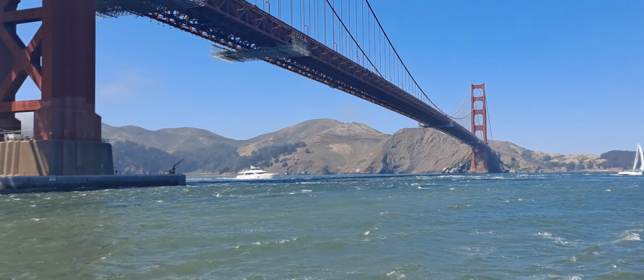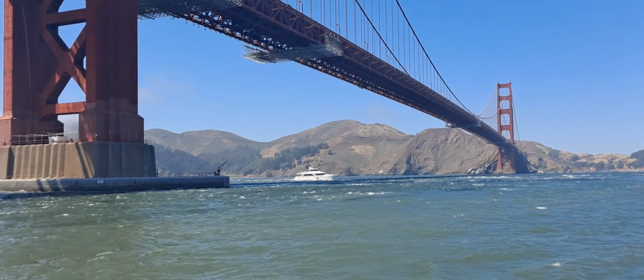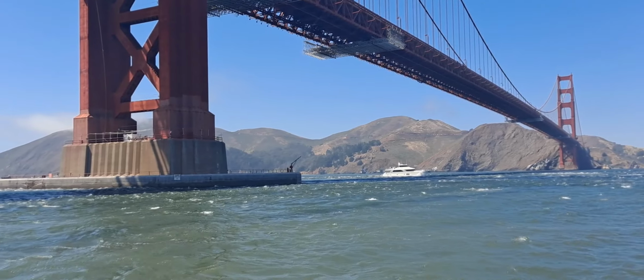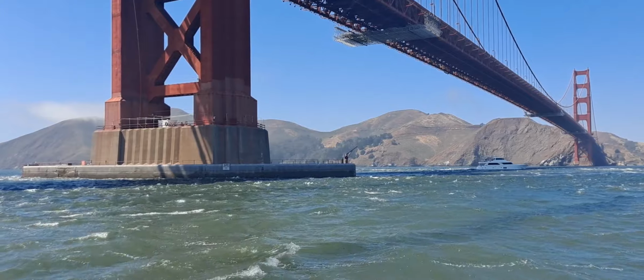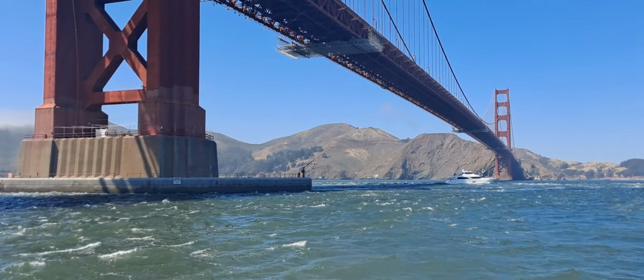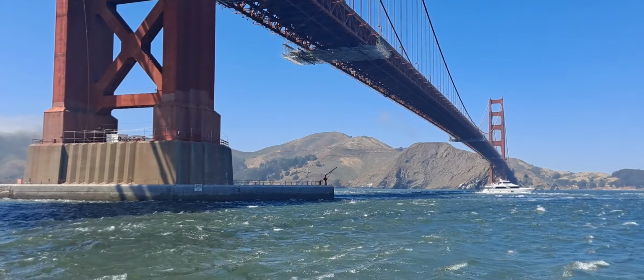Underneath the Golden Gate Bridge, that's right, most people who live here have never been underneath the Golden Gate Bridge. But almost everybody that lives here has been over it. Some commute over it twice a day to go to and from work. We definitely recommend the over-the-bridge trip now that you're going under it.